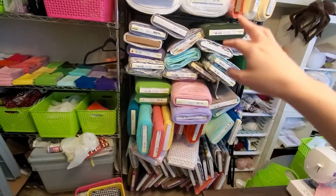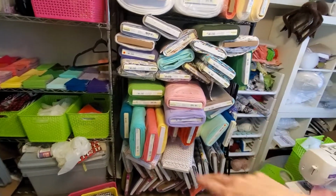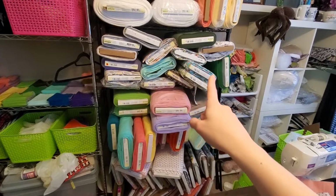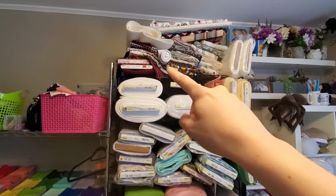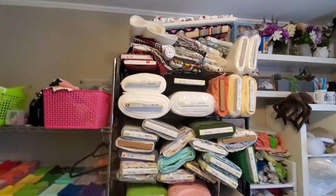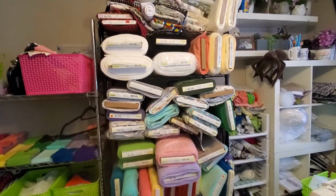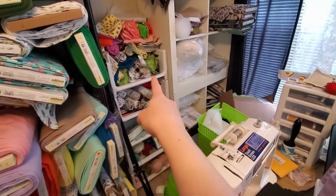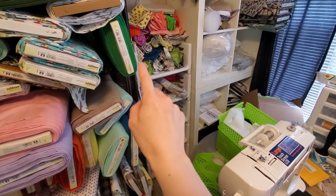But it was kind of organized until I cut all that stuff, and now it's kind of jumbled. So I'm going to try to get that in order because I do have everything numbered. And then the stuff on top is just random fabric that I haven't really done anything with yet. So I think I'm just going to not touch the top and then kind of reorder those so they look a little better. Then this is random scrap flannel and fabric and stuff.